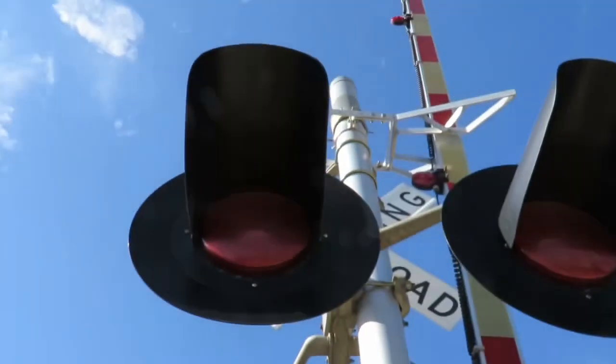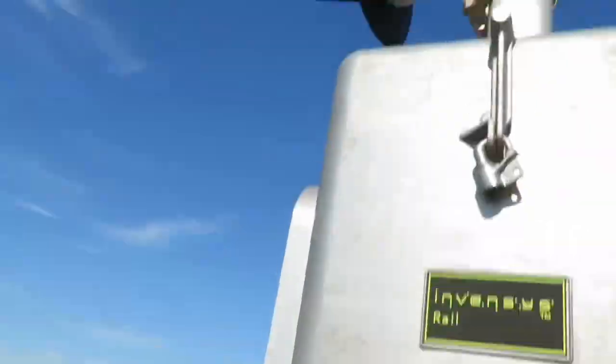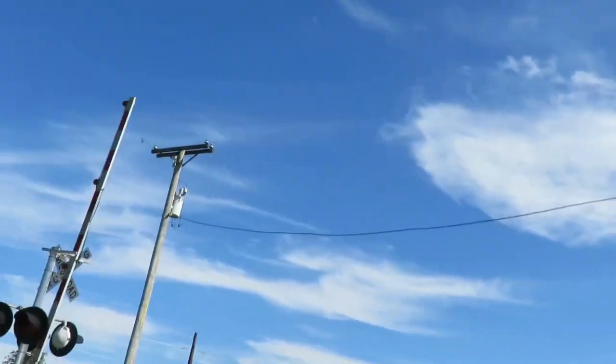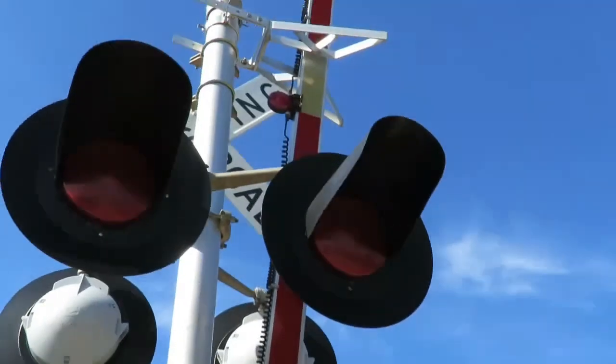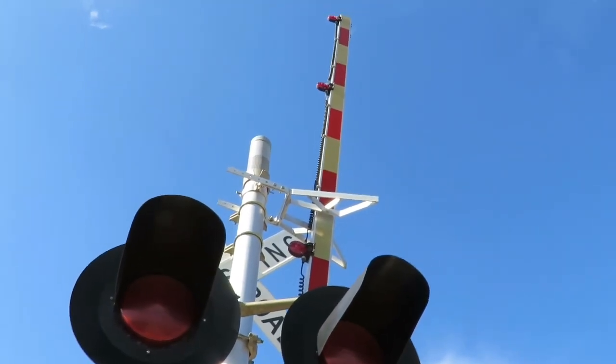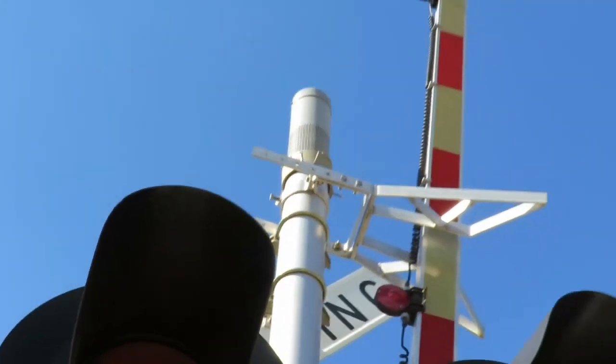And the lights here, this has two pairs of Safetran 12 by 24 inch lights with GE uniform look LEDs, all sitting on a Safetran bracket. And this gate has the vertical gauge striping with 4-inch RECO LEDs, and the bell for this crossing is a Siemens electronic bell set on low tone.